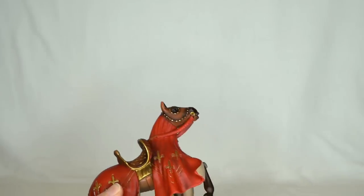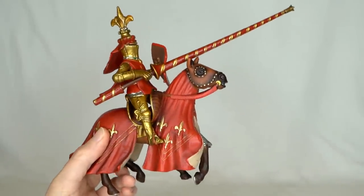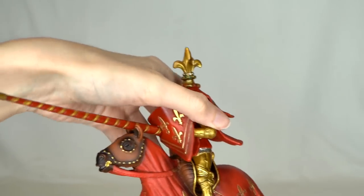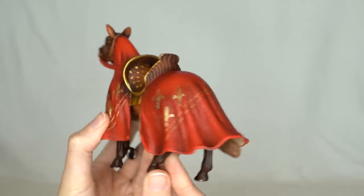I also ended up getting a, oh gosh, Schleich horse and knight here. I love these older Schleich horse sets, especially the knight ones and whatnot. I'm pretty sure I hopefully don't already have this one. The knight really does not want to stay on here. I think they're just so cool.